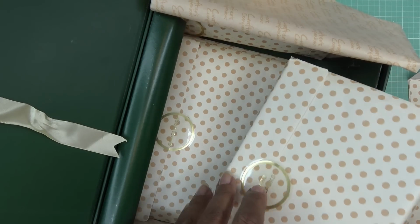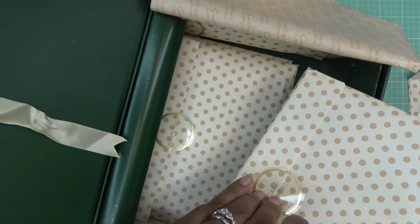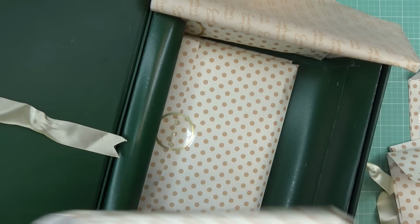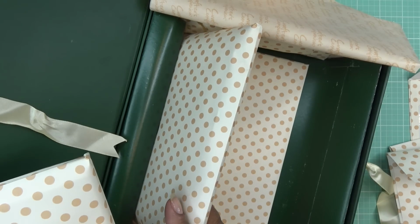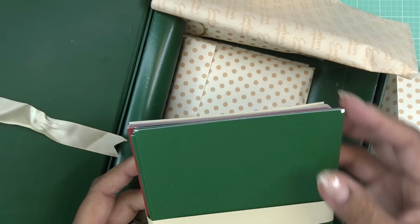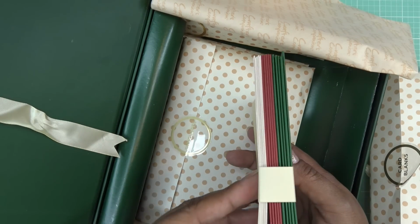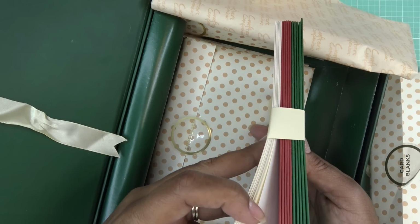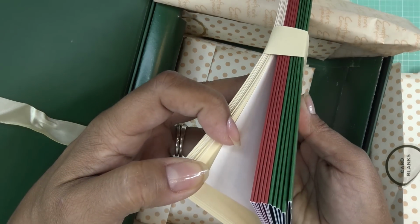Card blanks. So these are the 5x7 card blanks. Oh, that's interesting. Okay, there they are. I was going to say there's only vellum inserts, but no, there's paper ones. A little messed up there, but that's alright. I wonder if the red kind of rubs off on that cream color, because they do have an extra piece of paper on this one too.